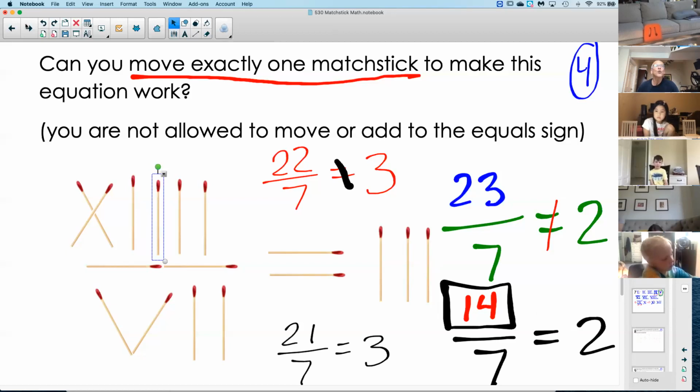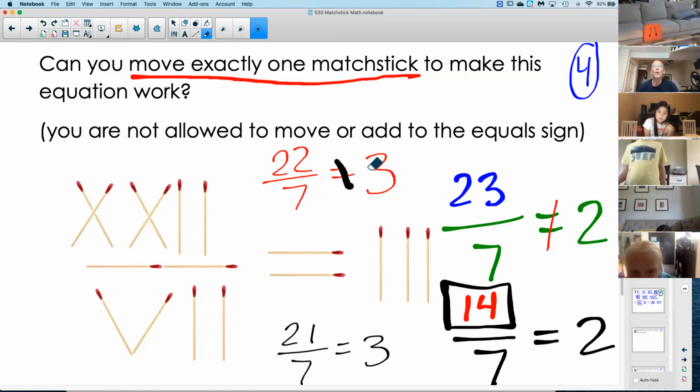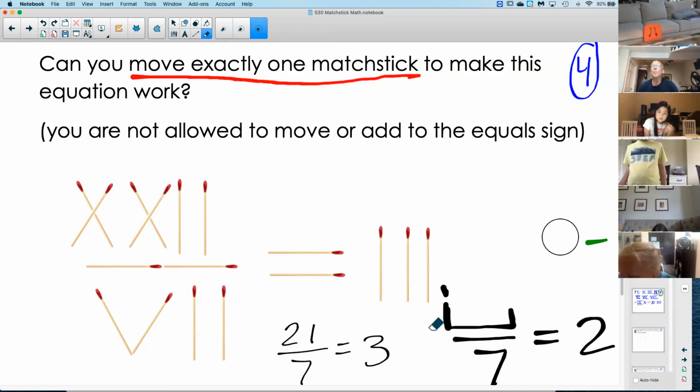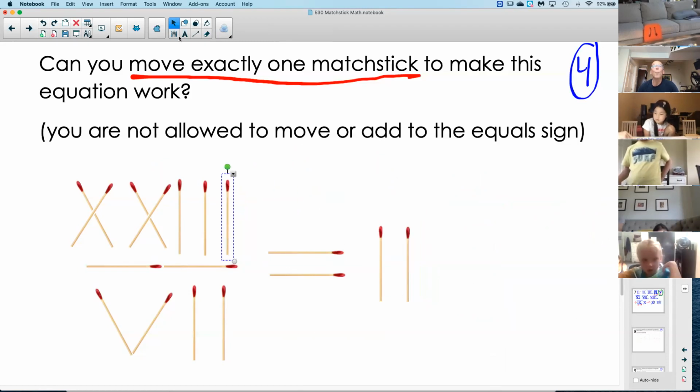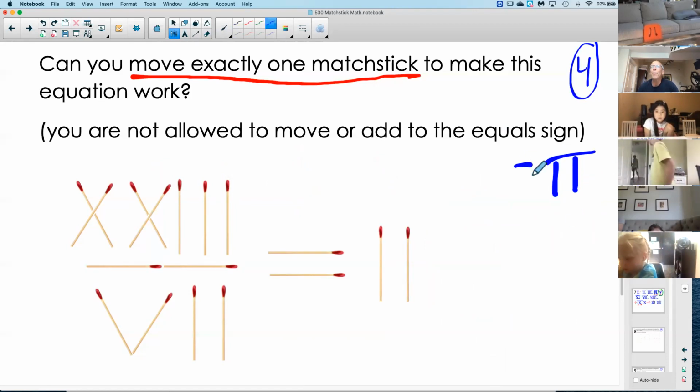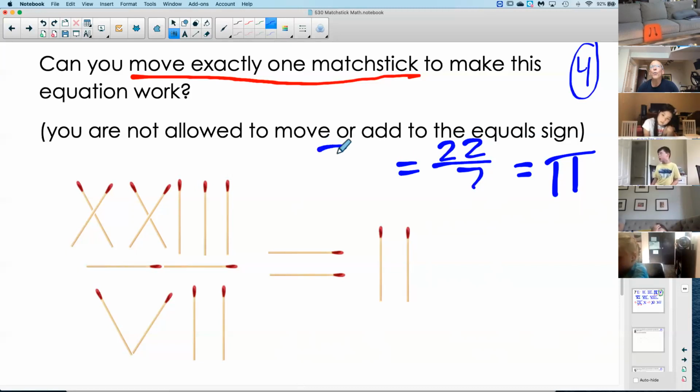But guys, do you see what just happened? Do you remember, guys, last week what the whole lesson was about? Wasn't our whole lesson last week about the number we call pi? You remember that? Yeah. And do you remember that pi equals about 22/7, 3 and a little more? Remember? 3 and a little more?